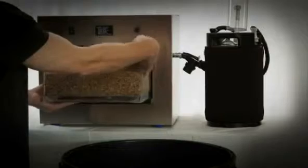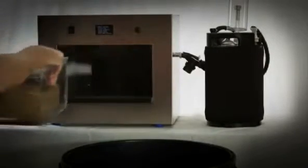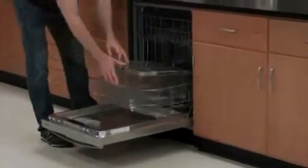The average home brewer, the most time you spend on anything is cleaning and prep time. The cleaning is super simple. You pull out the drawer and you slap it in the dishwasher. Nothing is quite what the PicoBrew system is.